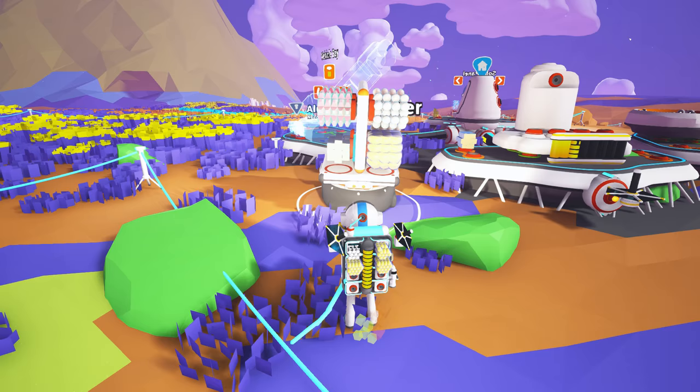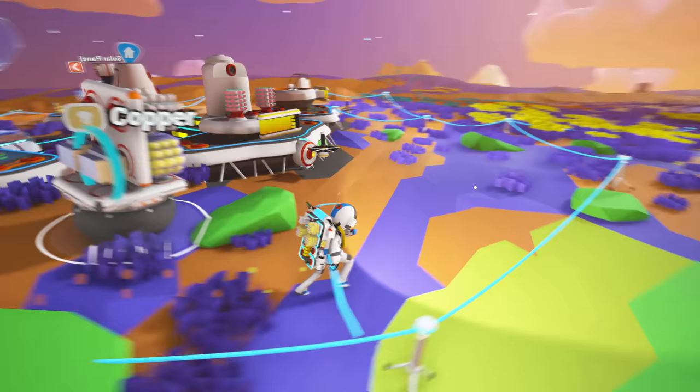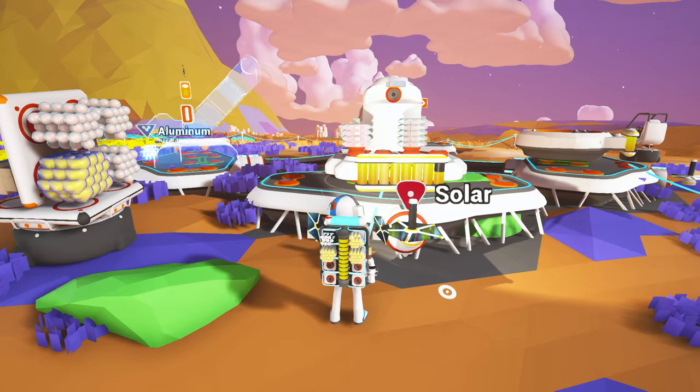And over here. Boop. And now we want the aluminum ore. This is what I was looking for. The laterite. Of course. Helps to read. And there we go. Laterite, aluminum ore. And we can make our vehicle bay. Oh, it's beautiful.